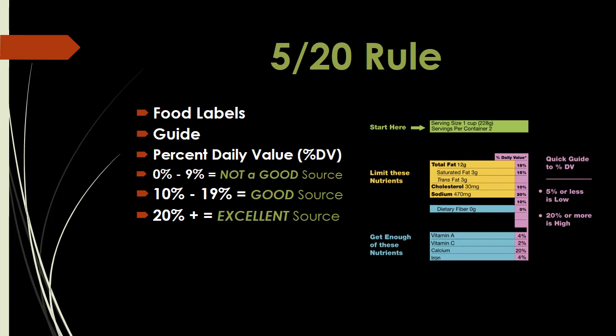Now, let's talk about the yellow portion. The yellow portion basically represents nutrients such as saturated fat, trans fat, cholesterol, and sodium that unfortunately do a really good job at promoting sickness, illness, and disease within the human body. So if anything, you want to make sure that the percent DVs for these nutrients are as close to zero as possible.